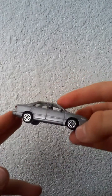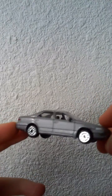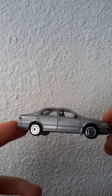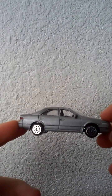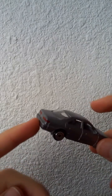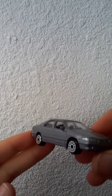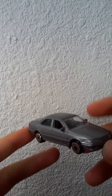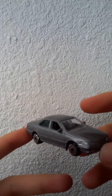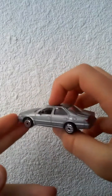Up next, we have a Toyota Camry XV20, which is the 1998 to 2001 model. This is the only die-cast version of this body style of Camry that I've ever seen. If there exists another, like a plastic model kit or something, or even just a plain old 1/24 scale or 1/43 scale model, definitely give me a shout out and I'll see if I can find it and do a video for it.